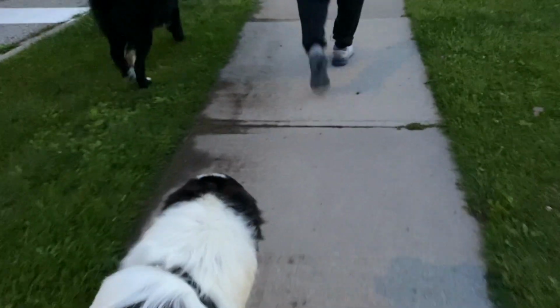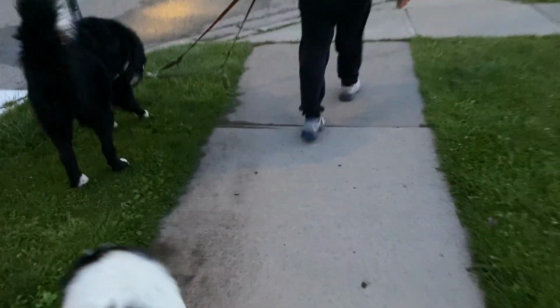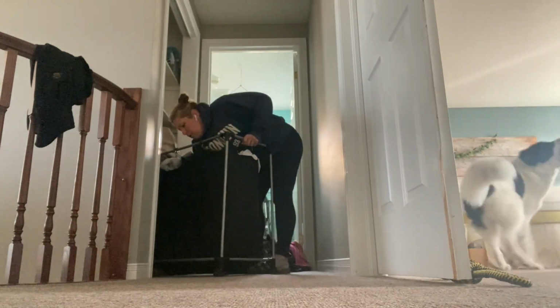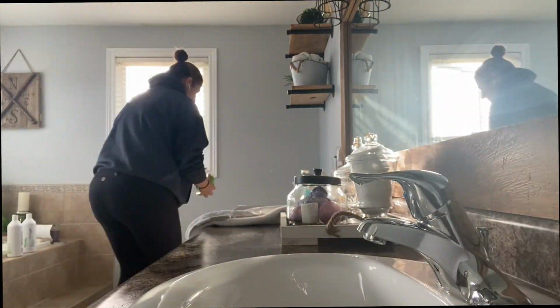Once we are done, we head outside for about a 45-minute walk. This is every morning. And then when we get back, we usually have breakfast. During breakfast and coffee, my husband and I usually have a little meeting of what we want accomplished for that day and how we're working on our goals for that week.